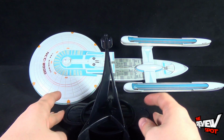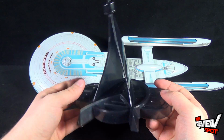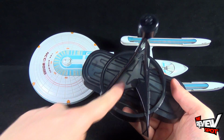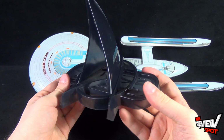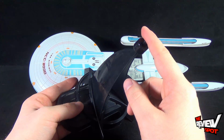With the Excelsior out of packaging, two things that you'll get. Obviously, you'll get the main ship, but you'll also get yourself a really neat display stand. The display stand has varied depending on what starship you pick up. Some relied more on a classic insignia, some of them a little bit different as well. This is clearly more a movie logo, and then you've got the curved base with the peg at the top.